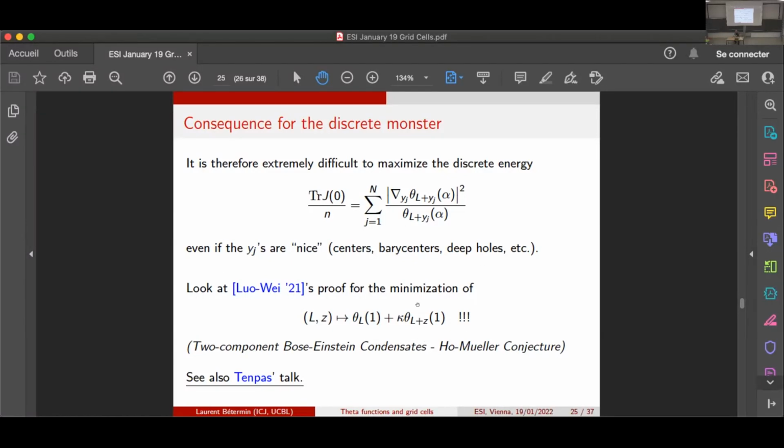And just to show you, you just have to look at this paper by Luo and Wei, and they prove some minimization result for the sum of the theta function and the translated theta function. If you look at it, you can really see the difficulty just with one shift here. It's extremely difficult to show what the minimizer is among lattices and among points. This paper is about two-component Bose-Einstein condensates and the Ohlmüller conjecture. That's another nice open problem. It's still open because it's not totally solved, but 90% of the proof is there. You can also see Nate Tempest's talk, because it's also a bit related to that and shows you the difficulty of showing it.